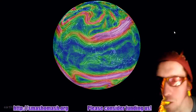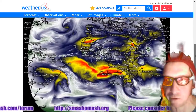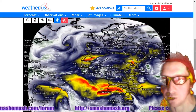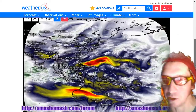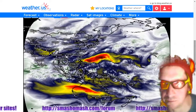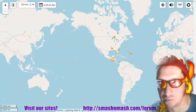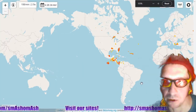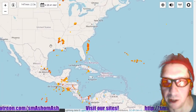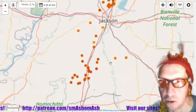We're going to show you some water vapor maps and some lightning maps and some Doppler radar maps. Here's water vapor for Africa and Europe. Here's water vapor for the Far East and Oceania. Here's a lightning map. It's at lightningmaps.org. And we see some lightning. Do we have terrestrial lightning in the U.S.? Indeed we do.